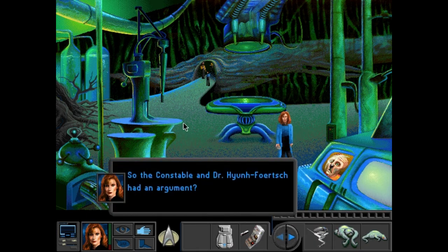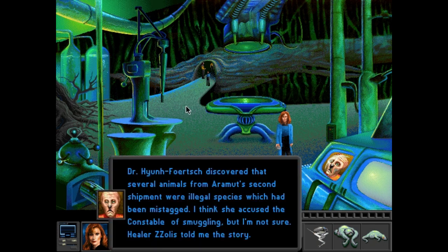So the constable and Dr. Humphorsch had an argument. Dr. Humphorsch discovered that several animals from Aramut's second shipment were illegal species which had been mistagged. I think she accused the constable of smuggling, but I'm not sure. Healer Zolas told me the story.